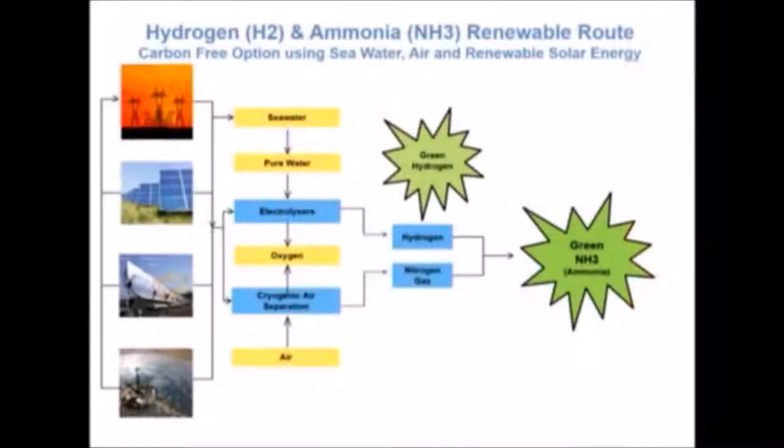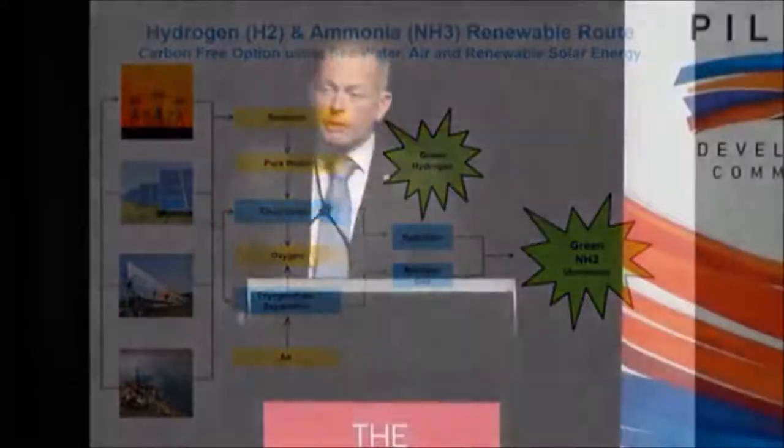Let's have a look at the second project, the renewable hydrogen, renewable ammonia stream. Here you see again the flow chart of how it would work. I don't want to spend too much time going into detail there. It is based on electrolyzers, also fully integrating in all the initiatives that are going on in solar power and water treatment in the region.